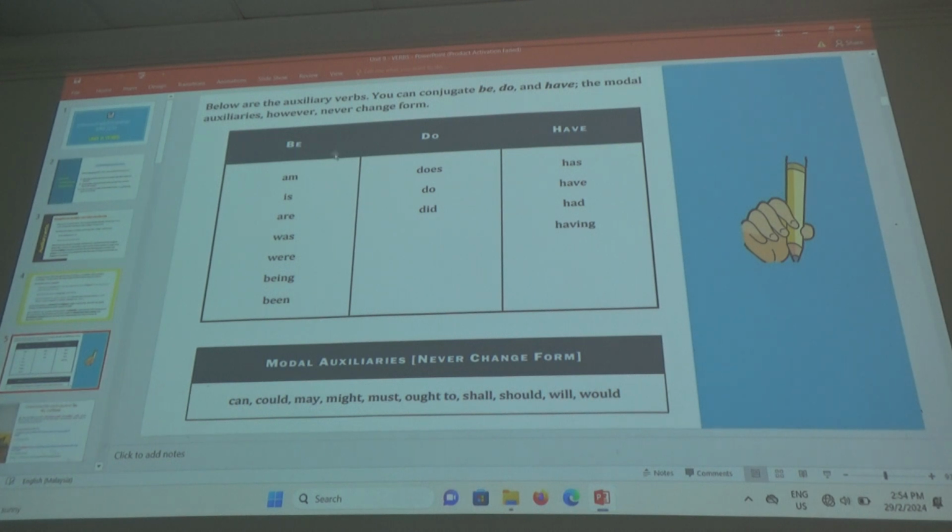Below are the auxiliary verbs. You can conjugate be, do, and have. Alright? They come under the group be, do, and have. The modal auxiliaries, however, never change form. Alright? Let's see. Be. I am, she is, they are, he was, they were, it is being, it has been done already. Okay, all these are the be verbs. Lucy, okay? You okay?